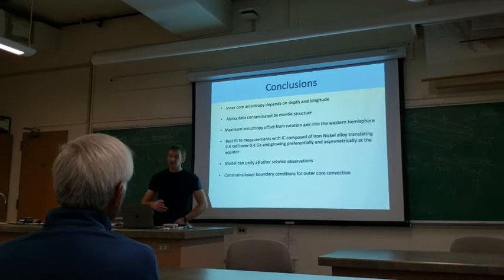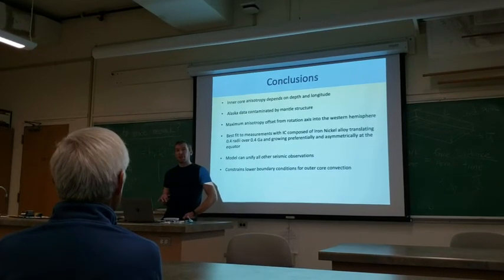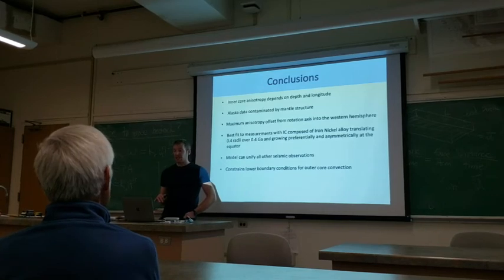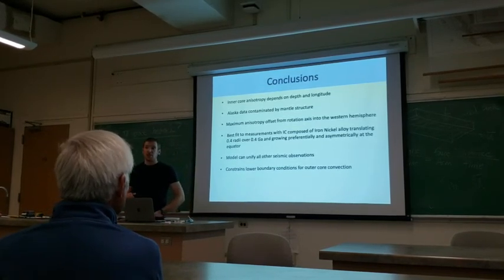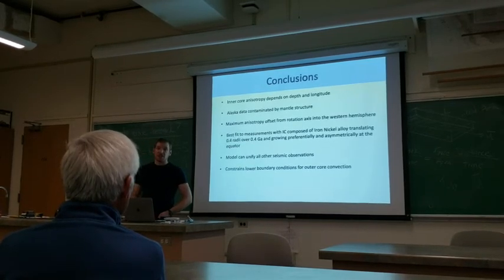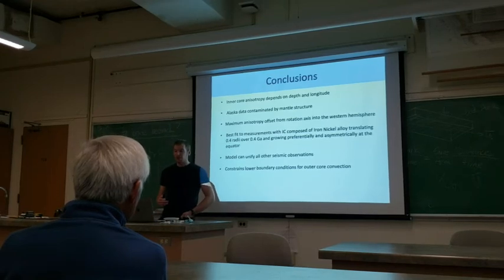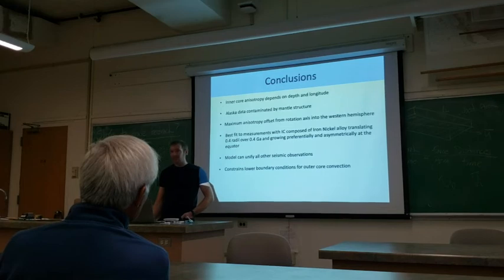And our modeling suggests that the inner core could have grown by a combination of preferential equatorial growth and lateral translation. And this further supports the idea that HCP iron is the dominant form of iron in the inner core. The model fits all other seismic observations, and our model gives important constraints on inner core growth and outer core dynamics. And with that, I'll finish.